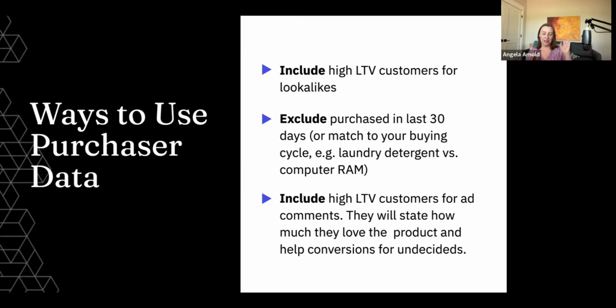This seems very no duh, but make sure you're excluding people in your lookalikes and your retargeting who purchased in the last 30 days. You'd be amazed at how many people forget this. We've all had this. You went and bought something online, and then you keep getting ads for that thing you already bought. Just add it to the exclusion list. Or match it to your buying cycle. So something like laundry detergent, you do buy regularly, versus computer RAM, you buy that once every few years.